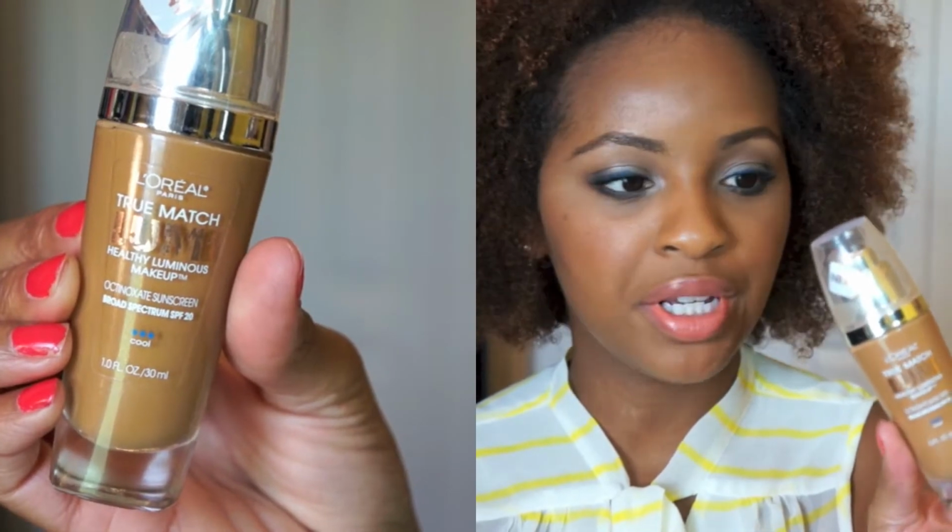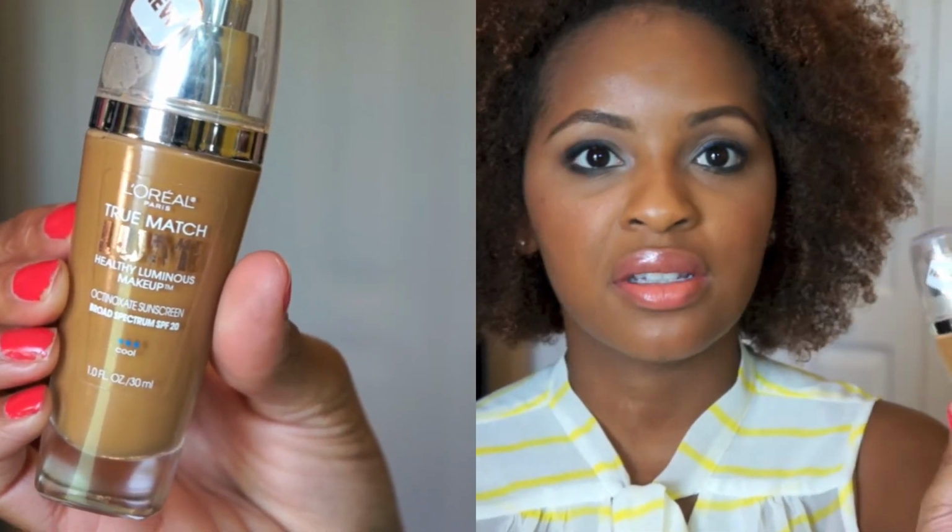The first item I have here is actually a foundation. The one that I chose is True Match Lumi by L'Oreal. I'm in the shade C6, and I've done a blog review on this and talked about it in videos before, but it is hands down my favorite drugstore foundation. Drugstore prices can differ by a few dollars or more depending on where you buy them.